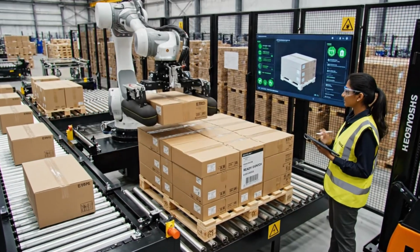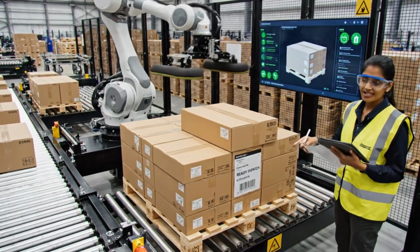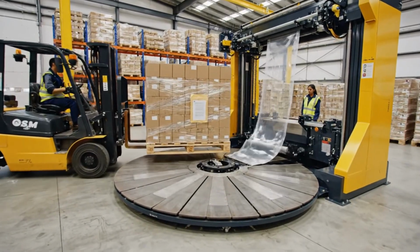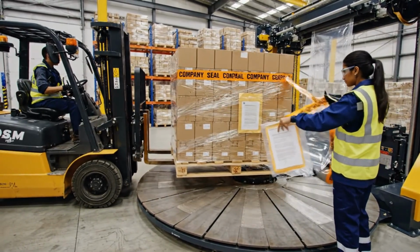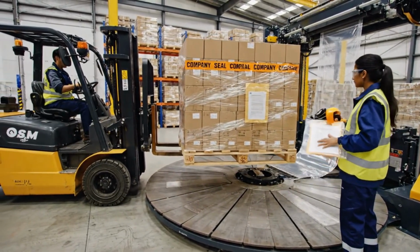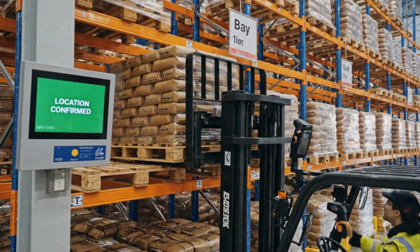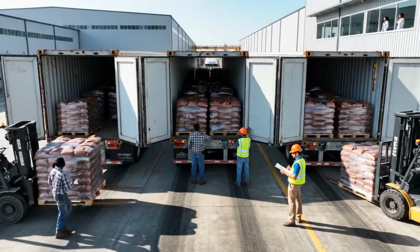Layer by layer, the pallet becomes a shipment. The robotic arm does not tire, does not misplace. It simply builds. Wrapped, sealed, documented. The pallet is ready to move out, and it will not stop moving until it reaches its destination. The warehouse holds the output of thousands of hours of work. Organized, traceable, ready, waiting only for the order that releases it.